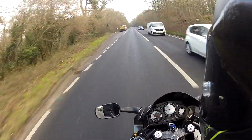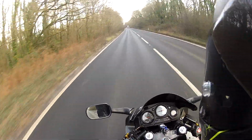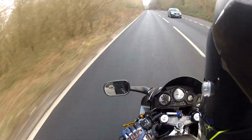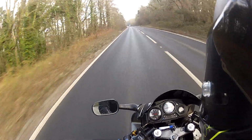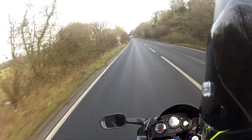So nice bit of clear road ahead. Road has now become a little bit damp, so I'm just taking that on board. Checking my mirrors, all clear behind. Nice clear bit of open road. And a big lorry's just pulled out on me.